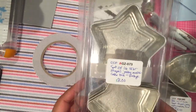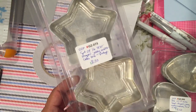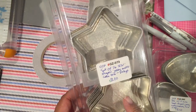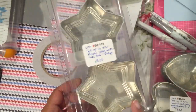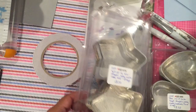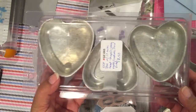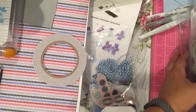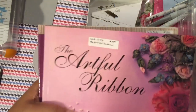I bought some spray paint as well. We just stopped at Home Depot on the way home, and I bought some glitter spray paint to cover these. So I'm looking forward to making these into ornaments. These probably won't be ornaments. These may be something else. Not sure yet. I got 2 books from the Antique Mall.